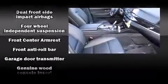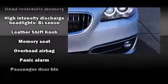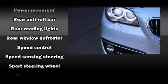BMW ensures the safety and security of its passengers with equipment such as dual front impact airbags, anti-whiplash front head restraints, a panic alarm, an emergency communication system, and four-wheel disc brakes with ABS.